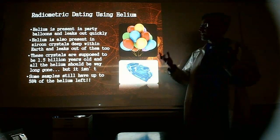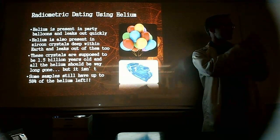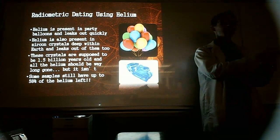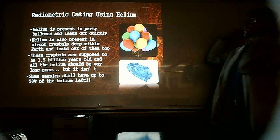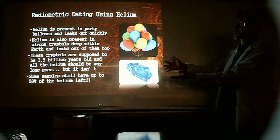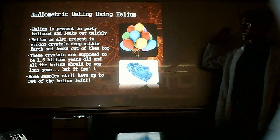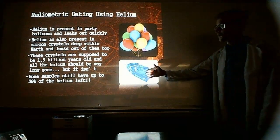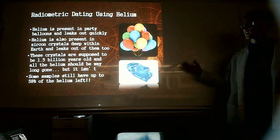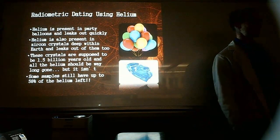Folks, if you wouldn't believe your own father when he gives you a helium balloon that he says is still fresh from when he had his birthday 20, 30 years ago or whenever that might have been, there's no reason we should believe the scientific community when they tell us these things are 1.5 billion years old. The helium should be long gone, and yet there it is, staring at us smack in the face. That helium should have long since leaked out of these samples to the point where it's undetectable. And yet there it is.